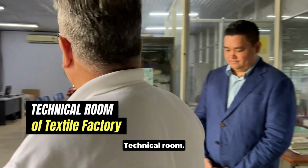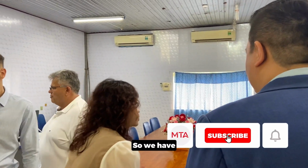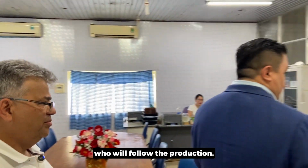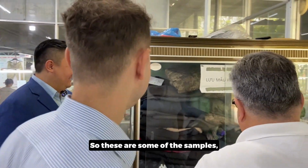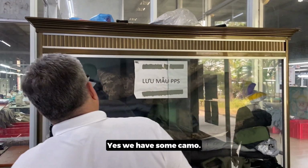Technical room. So we have the plotters here, and the technicians who will follow the production. Okay, yeah. So these are some of the samples. So you have a camo type also. Yes, we have some camo.